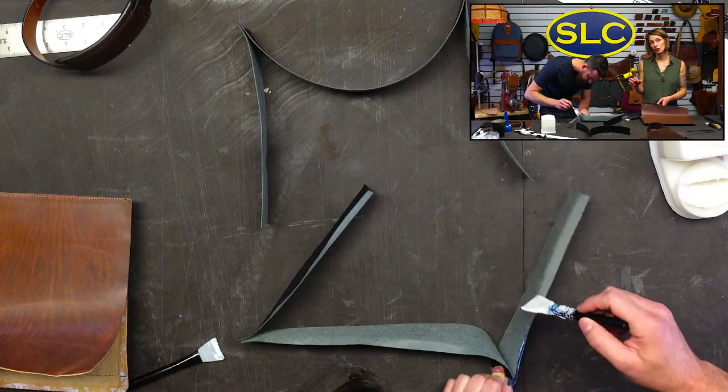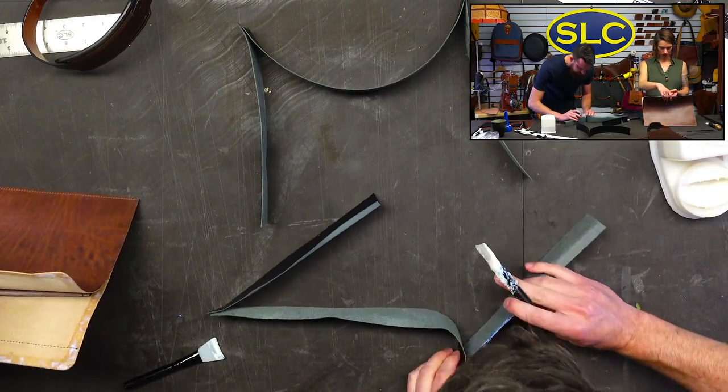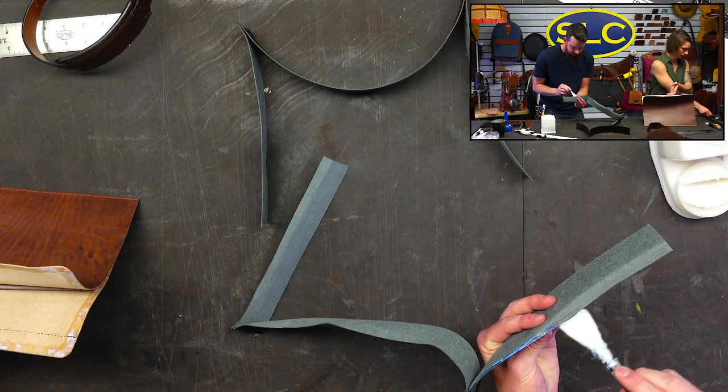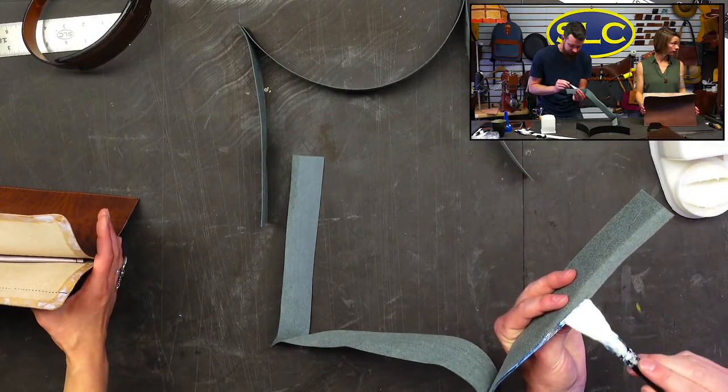These gussets are 2 to 3 ounces. Yeah, pretty thin. Honestly, I probably got them closer to 2 ounce whenever I split them. But you want them to be pretty thin so that they'll fold nicely once the bag is assembled.